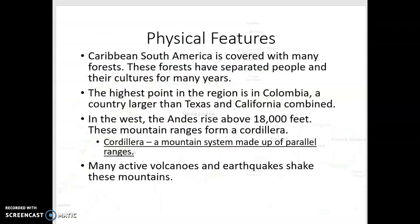Now, overall, this area is covered in many forests, and the forests have separated people and their cultures for many years. So many different tribal groups were living in areas where there were clearings, and the forests kind of separated them and kept them apart from one another.